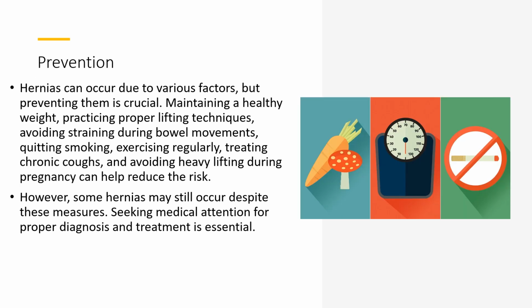While hernias can occur for a variety of reasons, there are some steps you can take to reduce your risk of developing one. First of all, maintaining a healthy weight. Being overweight or obese can increase your risk of developing a hernia, especially in the abdominal area. Maintaining a healthy weight through a balanced diet and regular exercise can help reduce your risk. Second is practice proper lifting techniques. Lifting heavy objects improperly can put a strain on your muscles and increase your risk of developing a hernia. To prevent this, use proper lifting techniques such as bending your knees and lifting with your legs instead of your back.